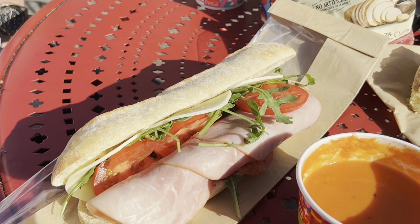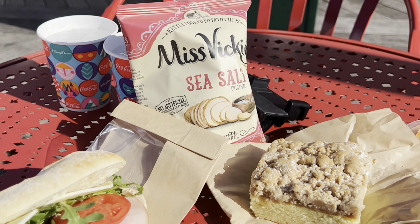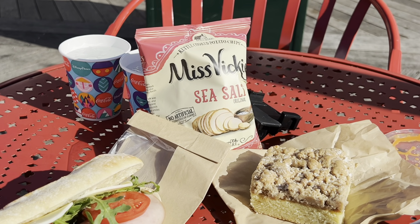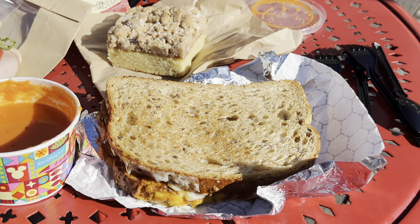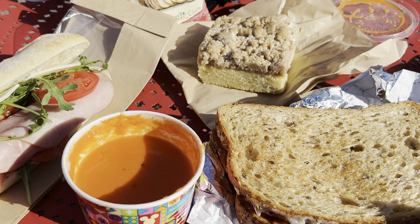All right, so we started off with the Italian sub, which has ham, soppressata, pepperoni, provolone, arugula, tomato, and a red wine vinaigrette. And that is served with your choice of potato chips or the basil and tomato soup. So we got the potato chips to go with the Italian sub. We also got the grilled cheese, which is on multi-grain bread with cheddar and provolone. And I decided to go ahead and pair that one with the tomato basil soup, because who doesn't love grilled cheese and tomato soup?